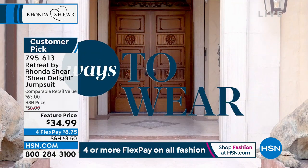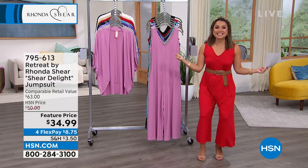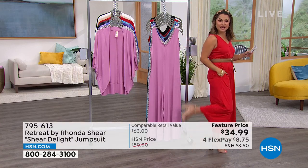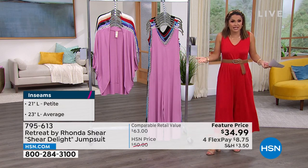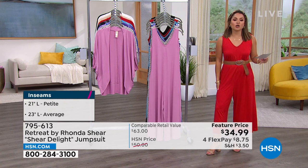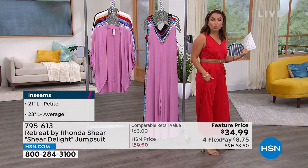We have a little cocoon style topper you could wear over it. I did the red in the petite. We have petites, you guys. I'm 5'2". It's 21 inches in length, and it's absolute perfection. So if you miss out on jumpsuits because of being petite, this is the one for you. It is so, so soft. The colors are incredibly vibrant. You can machine wash this, tumble dry, no problem.